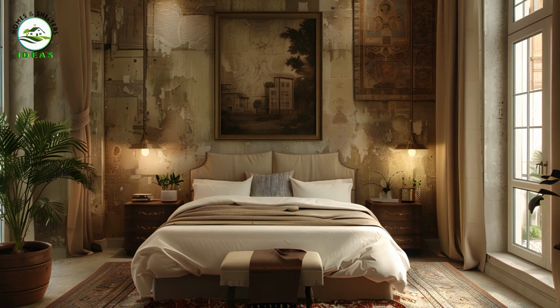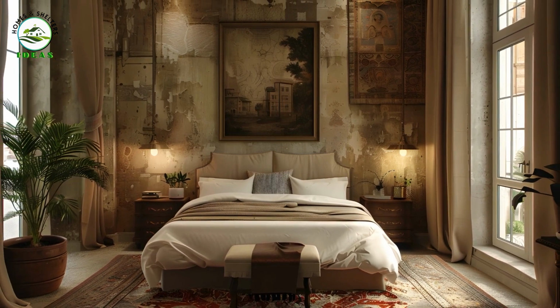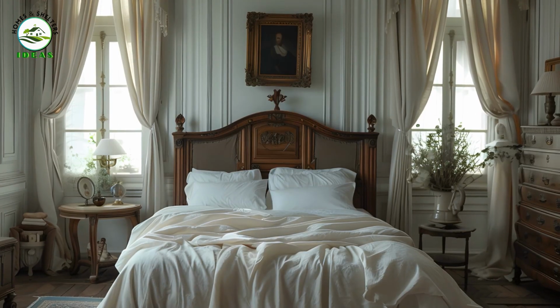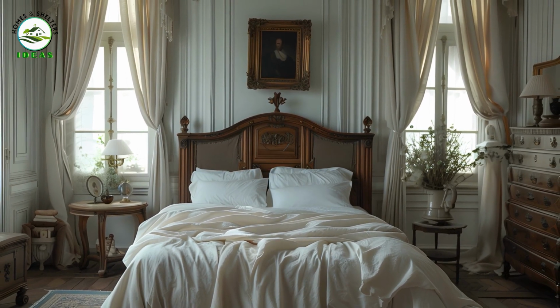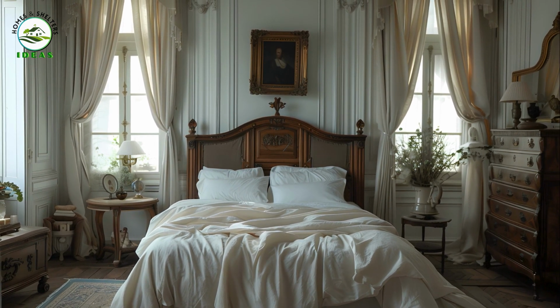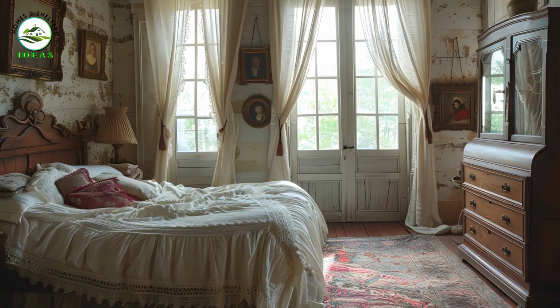A sideboard or console table is another essential piece in a traditional living room. These pieces offer additional storage and display space for your treasured items. Decorate the top with classic elements like silver candlesticks, a beautifully framed mirror, and family heirlooms. These items add a sense of history and continuity to your decor.